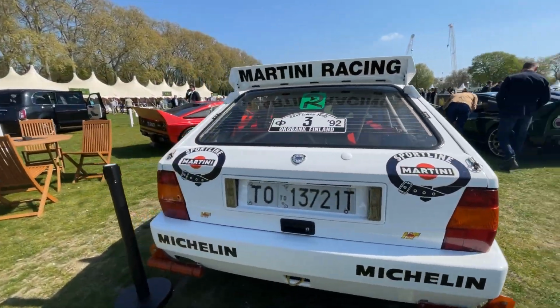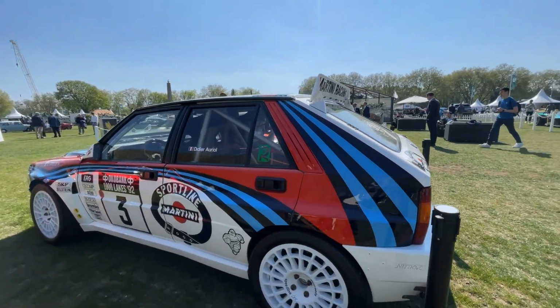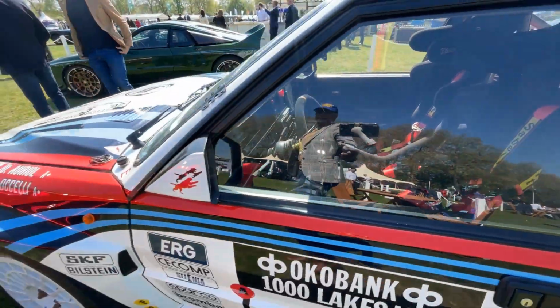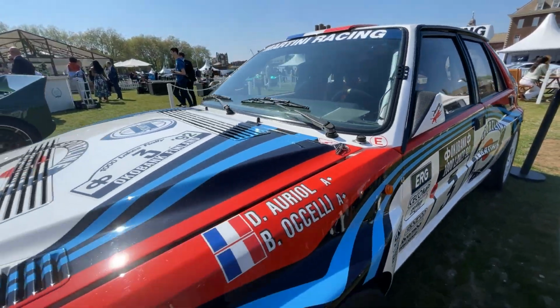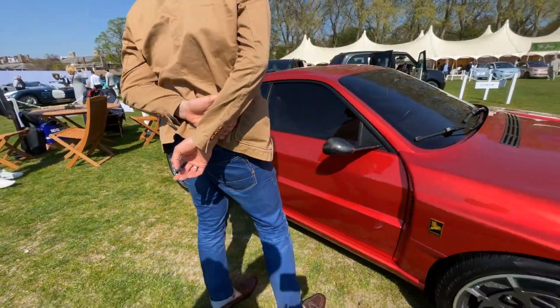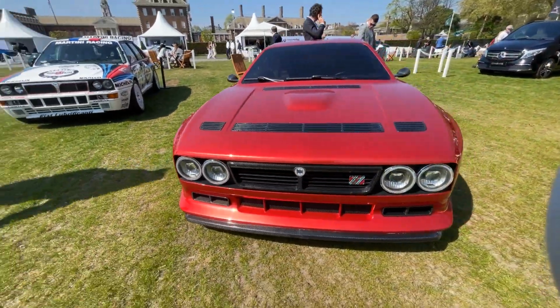A 2.1 litre 4-cylinder engine puts out 500 brake horsepower, even though it's based on the original motor. It keeps a Lancia Beta Monte Carlo chassis, but it's strengthened and with carbon fiber body panels instead of fiberglass. They're making 37 of them, obviously, and at a price of nearly €500,000 each.